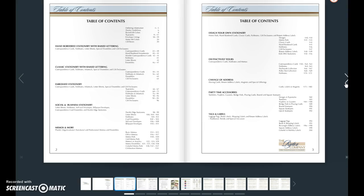Rytex is really a great program for traditional classic stationery. So here in the table of contents, every one of these bold words is a new section, a new tab in your binder. And the first, I think it's 4 tabs, have actual live samples to them, and then the rest do not. So this is a good place to start if you know what someone wants, or if they know exactly what they're looking for. Start here.